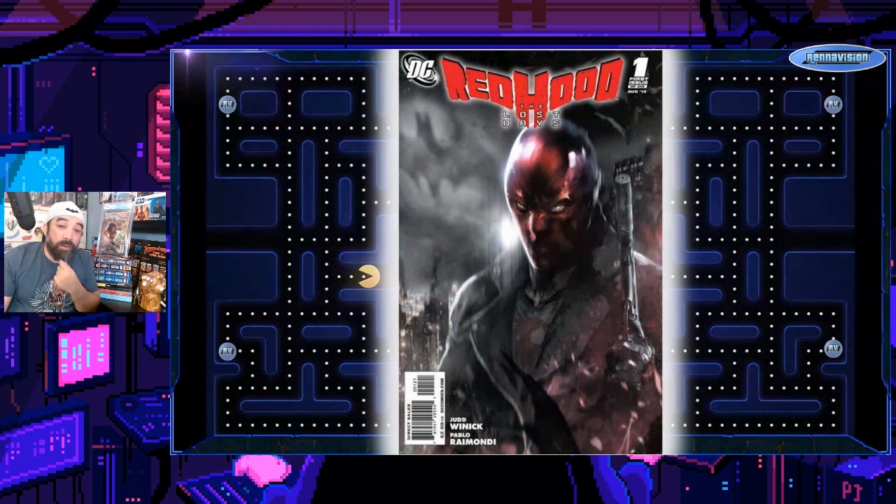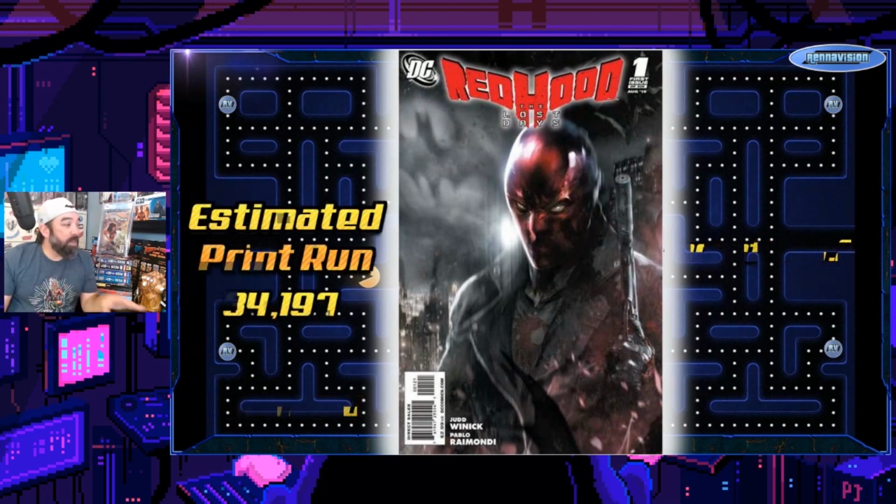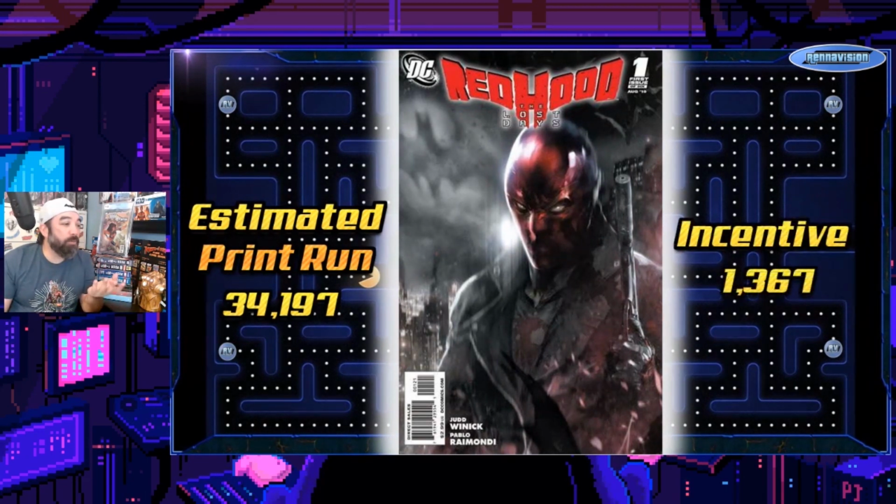It was very expensive at least one time, a couple of years ago. So I feel like the price has come down just a tiny bit, but it's still pricey. Don't get me wrong, it's still not a cheap book. But this 1 in 25 from June 2010 is just not easy. Estimated print run of a little over 34,000. So if we do the math on that with the 1 in 25, we're looking at about 1,367 max copies potentially.